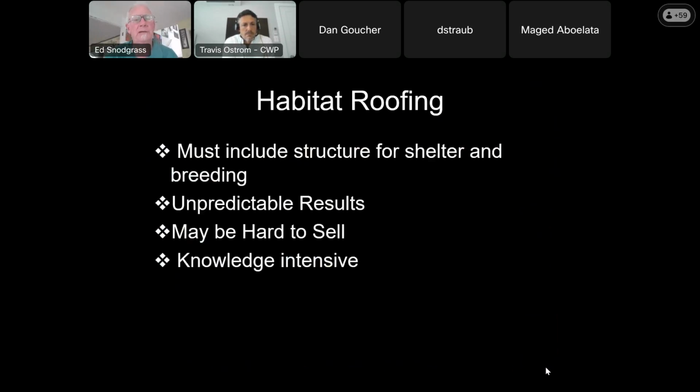Then I would differentiate native from habitat, because there are ways to design for habitat that may include things that are non-native. So it's a bit of a parsing of that, although most of the time native roofs will be superior in habitat, but cities are very stressful on insects. And so to really offer a February to November nectar and pollen source, you may have to bring in plants to fill in those gaps in the season.